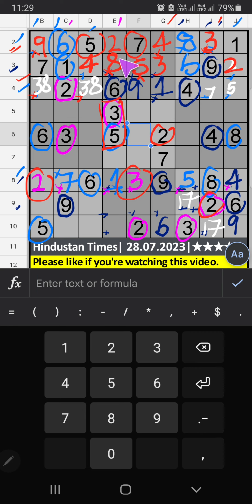8 is confirmed here. Then column G, 2 numbers are remaining, 5 and 8. Fifth grade, we already have 5. So 5 can't come in the cell. 5 is confirmed here. Then 8 is here.